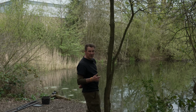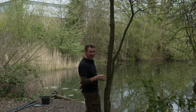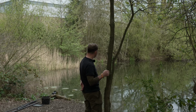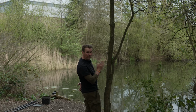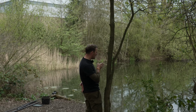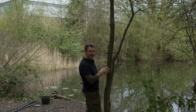I think what I'm going to do, I'm going to use the pole. I've got 4 rods with me, I always carry 4. And 2 are already set up on adjustables. If I was to throw a lead out in amongst these now, we'd definitely be gone. So I'm going to drop an adjustable zig out with the pole, just up the back of them here. I know it's about 14, 15 foot here.